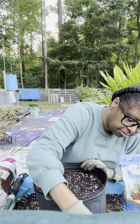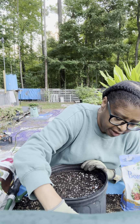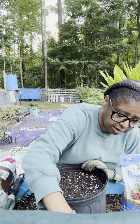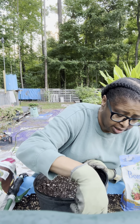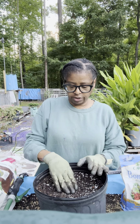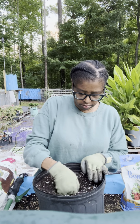And it looks like something's been trying to eat my stuff. Got to figure out what's on that porch. Because like I said, I got 40 other plants over there waiting to be planted. Okay, so the same way. I've already watered it in. Now I'm just going to dig a hole.